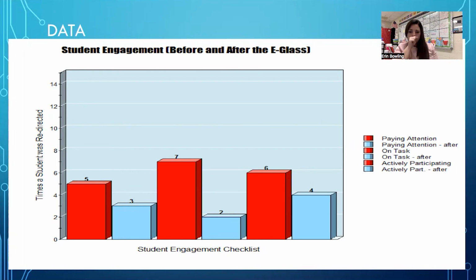So you can see I looked at paying attention. Were students on task, and were they actively participating? Because first graders on computers can get off task easily and not be participating. We did see improvement. On the days that we did not use the e-glass, we had to ask some students to pay attention on 5 different occasions. When we incorporated the e-glass, it was only 3. On days where we did not use the e-glass, we had to ask 7 students to get back on task, and after, only 2. They were really captivated by that e-glass and they wanted to be called on and participate with it. And on the days that we didn't use the e-glass, 6 students were observed as not actively participating, and then that went down to 4.